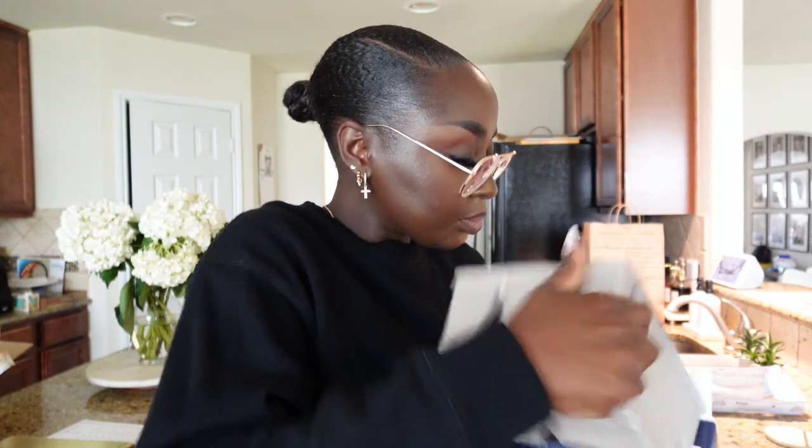And of course, it can stand by itself, but I keep it on the charger because I ain't got time to be like, oh man, the battery's low. When I'm not using it, my brush is charging. That's just how I do it, you know? So that's good. We're going to keep the teeth clean.